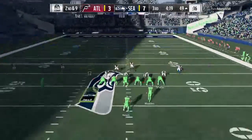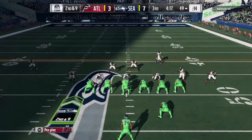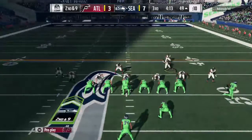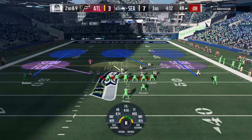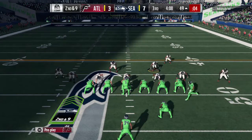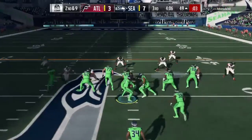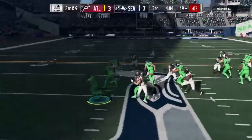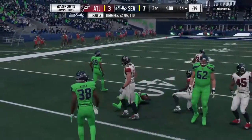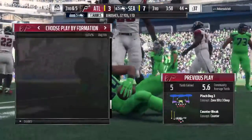Looking to jam the receivers at the line here. Press coverage look defensively. Slot man moves right. And the slot man goes in motion left. On second down, Rawls. And he's got room. And down to the 44, 5 yards that time.